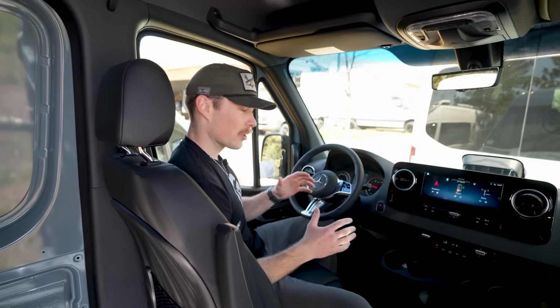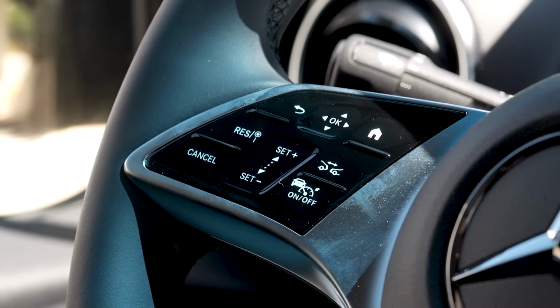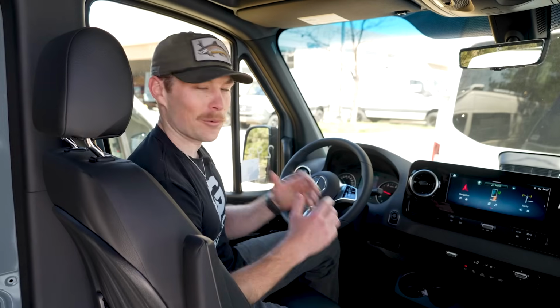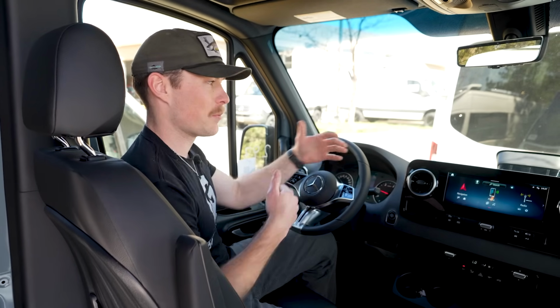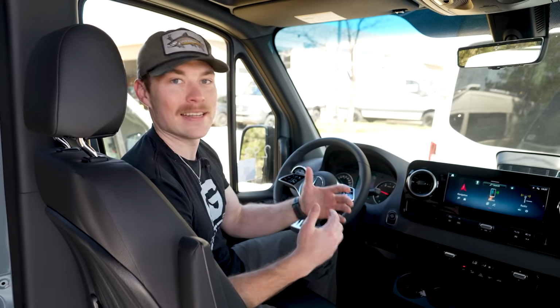This van is really well equipped. So it's got the adaptive cruise control setting right here on the steering wheel. That is great for those long drives going across country. You can set that adaptive cruise control. It's going to keep you following that car in front of you at the set distance that you put.